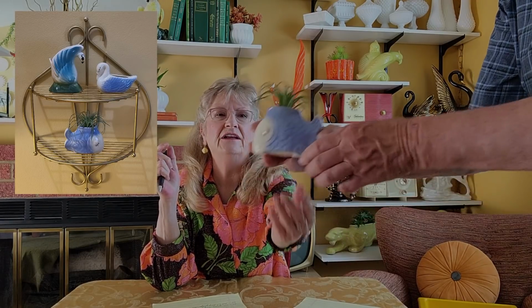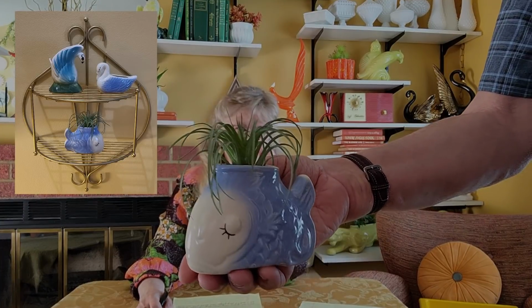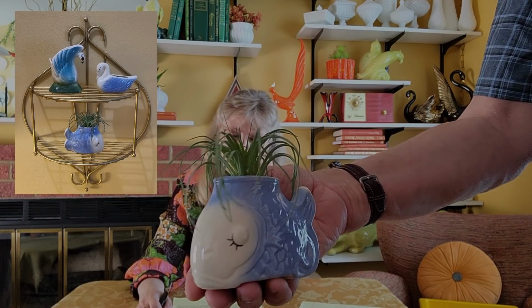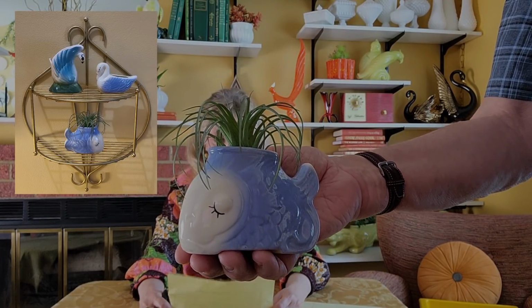There's no chips on it. It's just so simple and so cute for $1. With that adorable eyelash, it almost makes it look like a whale putting that air plant in it, doesn't it? It looks like a whale spouting out some green seawater. So that was just too cute to pass up.